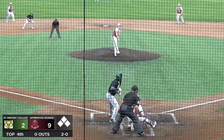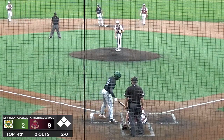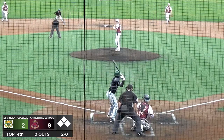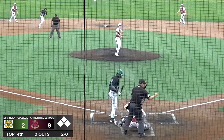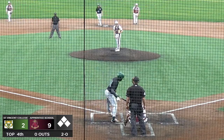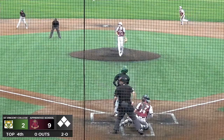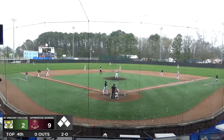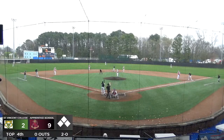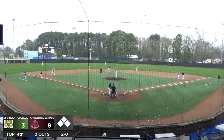3-0 pitch, strike. Strike two. All right, count is full. Bases are loaded. 3-2 pitch. Payoff pitch, here it comes. Fouled to the Builder dugout. So we'll do it again. No outs. St. Vincent's has put up three runs here in the top of the fourth. Ball four.